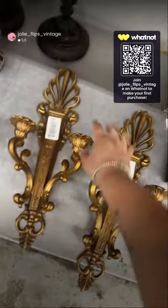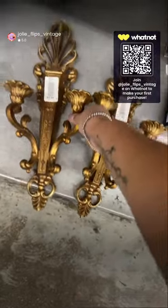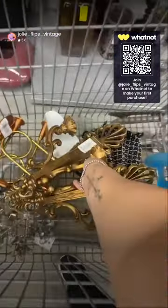Oh, my God. This is priced stupidly. $5.99 and $7.99. Wait. I'm going to ask for $5.99 for both. See if they'll give it to me. They're really strict here with the prices. Those are cool, though.